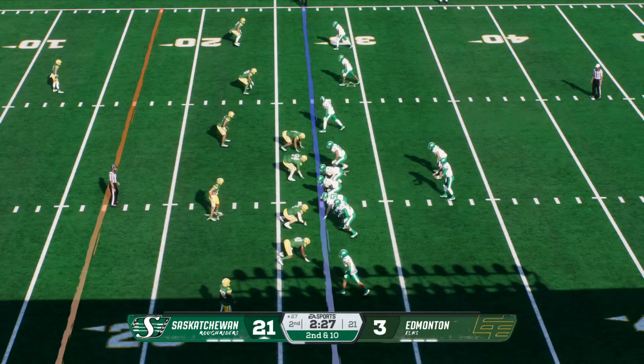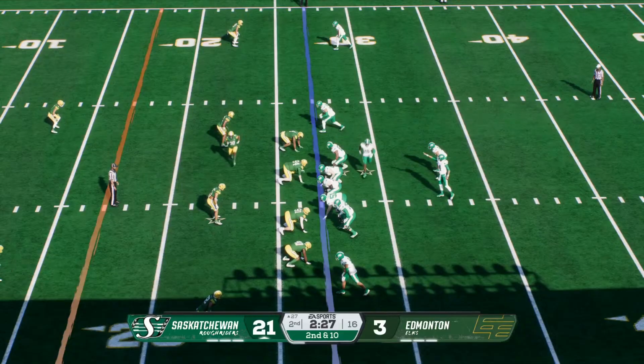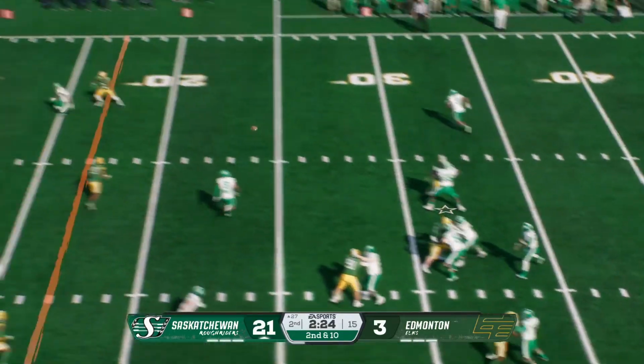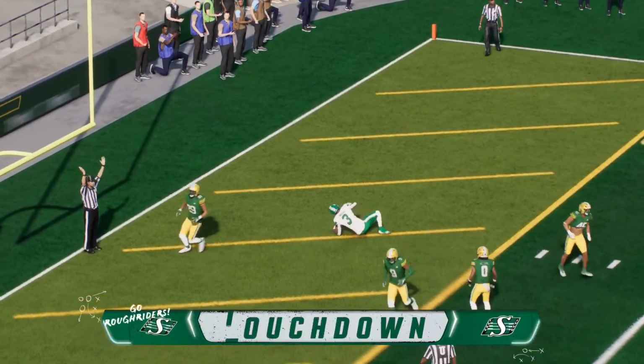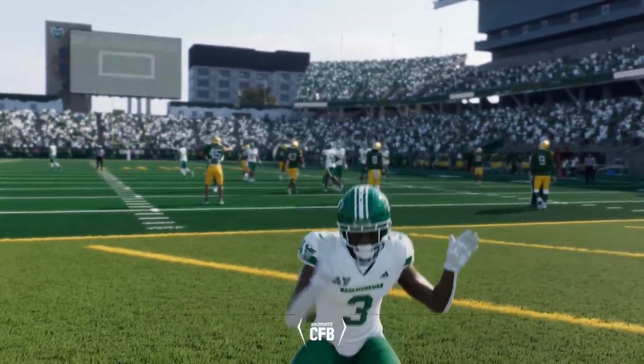Working well behind the sticks on 2nd down. Wants to go up top. Unloads to the wideout. Got him downfield. Makes the easy catch and weaves his way into the end zone for a touchdown.